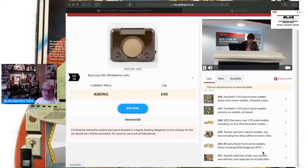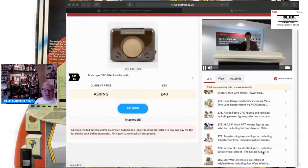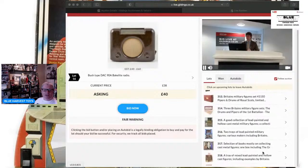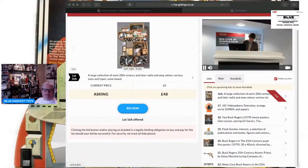There's some boats and some Corgis and interesting stuff, really. Transformers, Star Wars is there. Look, some card Star Wars. So we'll wing it. See, radio amps or valves? Wow, interesting.